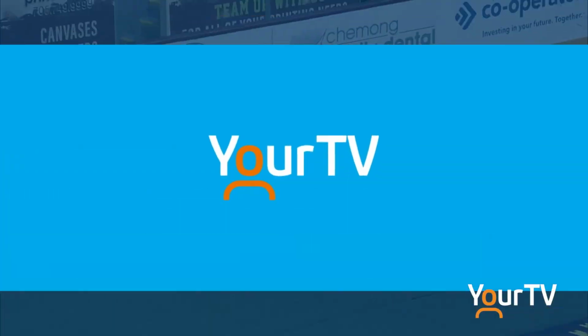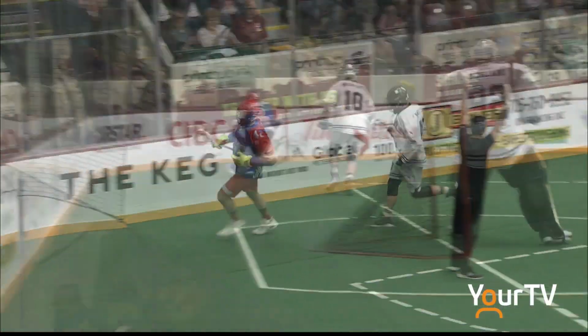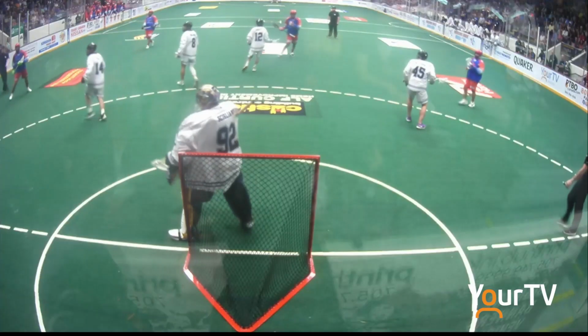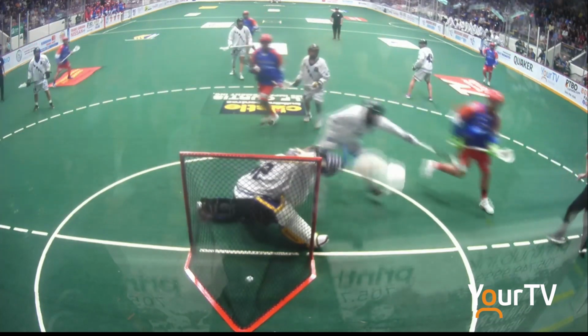Mark Matthews with the hot hand for the Lakers. 3 goals and 6 points. Nice little flip pass coming out of the corner, and Matthews has that size advantage, so he's able to catch it over top of the defender. Doesn't have to move his stick too much to do that. And then he fires it home on the run after a nice fake.